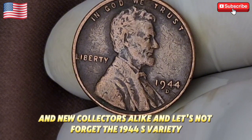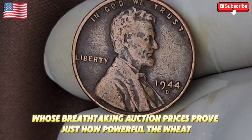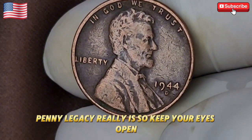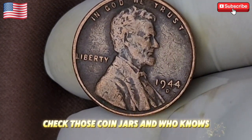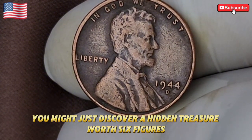And let's not forget the 1944 variety, whose breathtaking auction prices prove just how powerful the wheat penny legacy really is. So keep your eyes open, check those coin jars, and who knows? You might just discover a hidden treasure worth six figures.